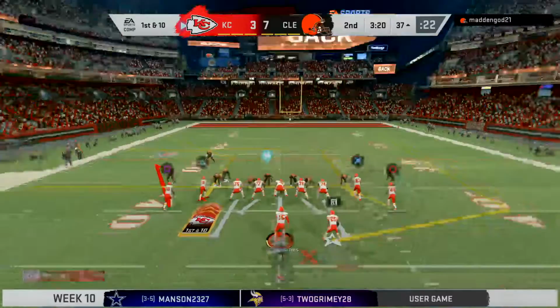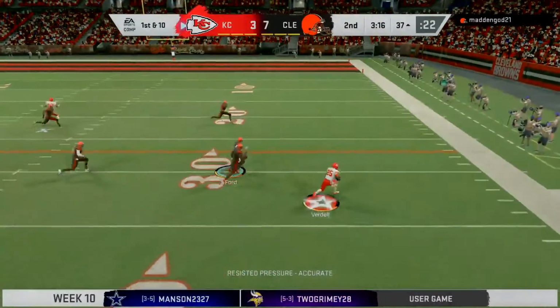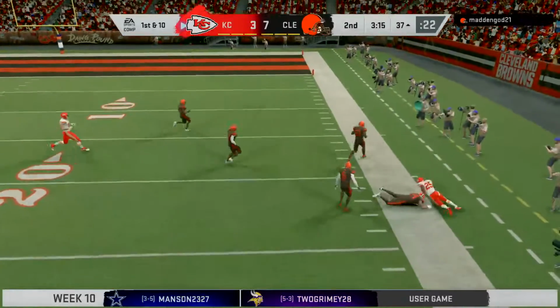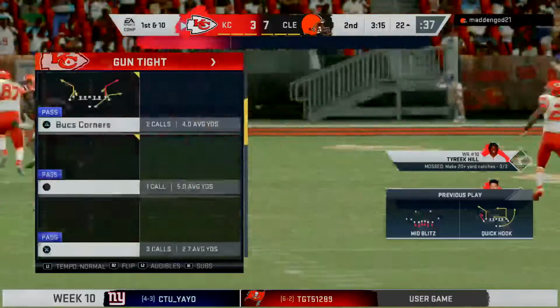Here's another 1st and 10. Mahomes to throw once more. Looking for his running back, and he's got it. Give him 15 yards on that one. Kansas City has a first down.